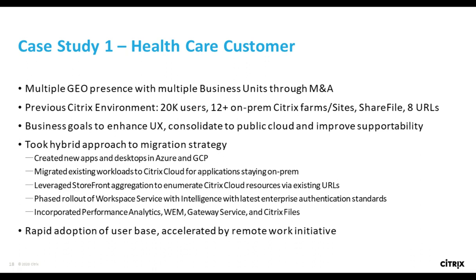The first customer here features a very large healthcare and medical supplies customer, which operates worldwide, which was over time built through acquisition. The previous Citrix environment provided remote access for about 20,000 concurrent users across more than 12 on-prem Citrix farms and sites across various versions of supportability across multiple Active Directories. The organic growth resulted in several access URLs, operational complexity, and the buildup of some technical debt.